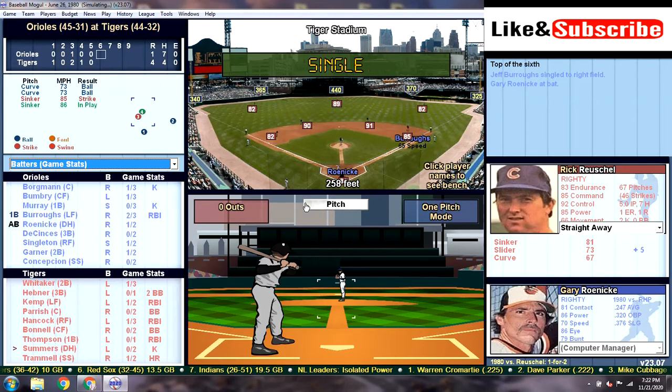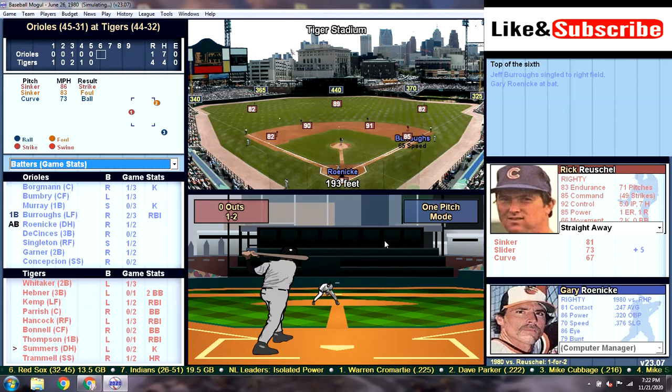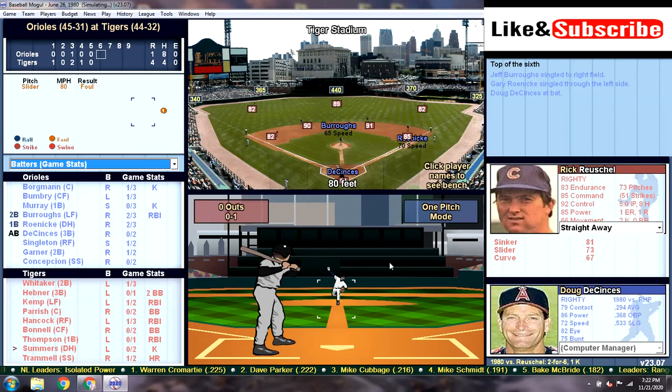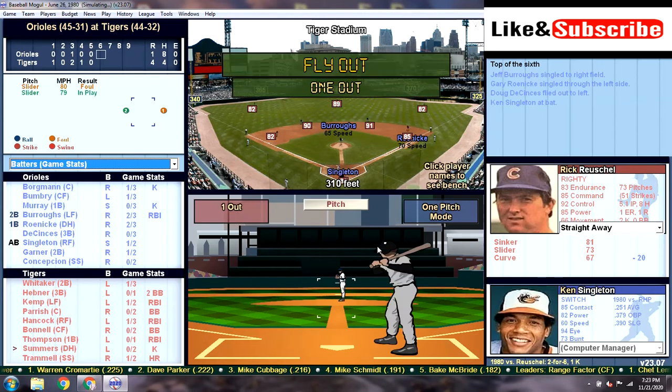And runner at first for Gary Reuschel. Reuschel's going to pull a base hit through the left side. And the Orioles have a little bit of a rally going, first and second, nobody out for Doug DeCinces, who has put up, I think, most of his 15 home runs against us. He's going to hit a fly ball in the left center field. That will be the first out. Burroughs with a 65 speed will not be advancing.